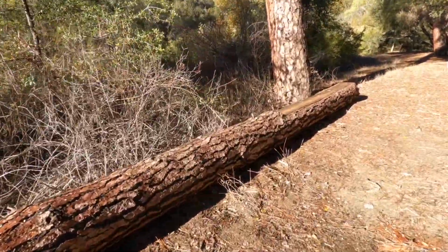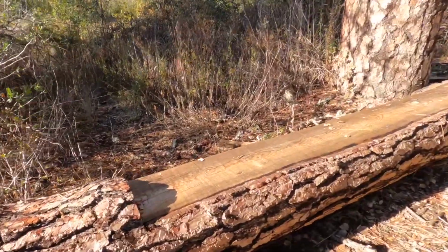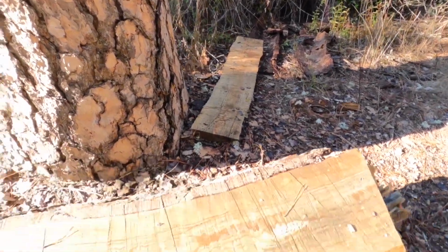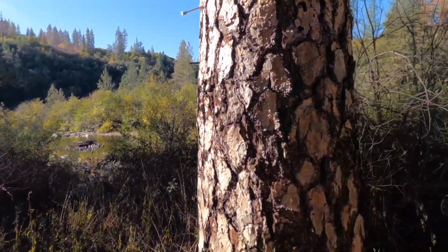All right, we're a little over half a mile into this hike, we came to this bent log. It's pretty cool. Cut the top off. Oh, there's a piece right there. Made this a bent. We got river over here.